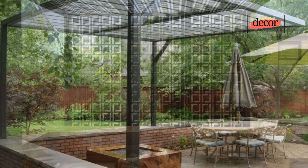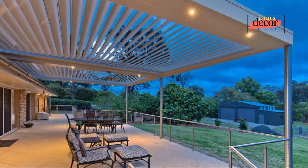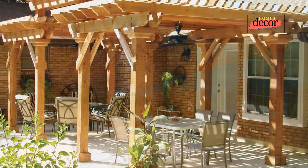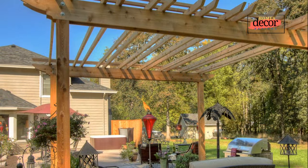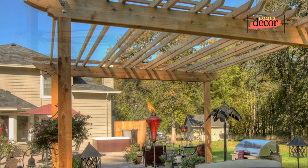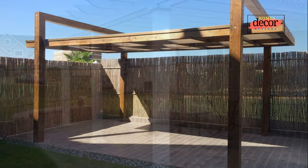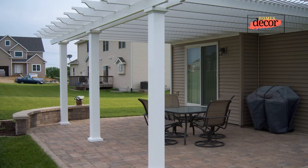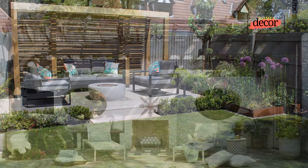Third, lighting. String lights, lanterns, or hanging pendant lights can create a magical ambience in the evenings. Fourth, textiles. Incorporate outdoor curtains or fabrics for added privacy and a touch of color. Fifth, greenery. Climbing plants like vines or clematis can add a natural touch and further enhance the shade provided by the pergola. And to complete your inspiration, here are the top 10 best pergola design ideas for your terrace.